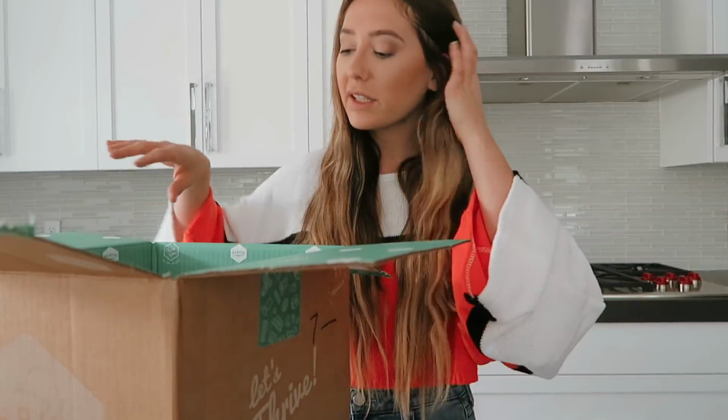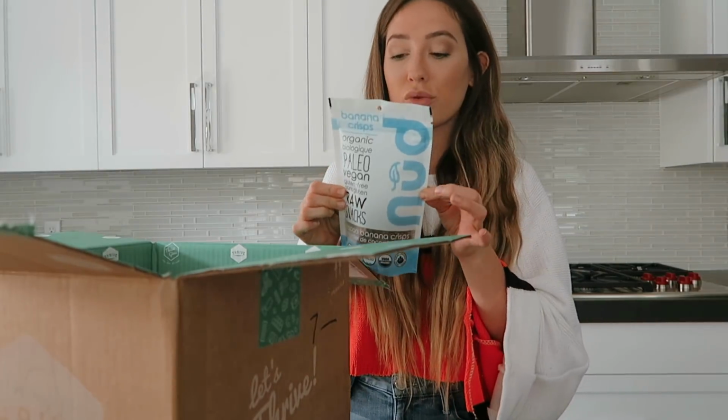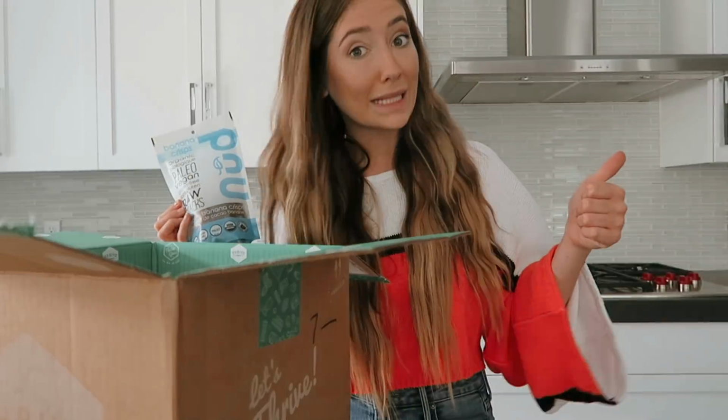But we are in our 20s, we are young, we are thriving, and we need to save money wherever possible, right? They take out the middleman, so basically you're getting the same stuff that you could get at Whole Foods or other organic grocery stores, for like 25 to 50% cheaper. So it adds up, folks.